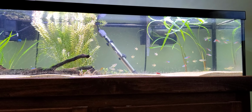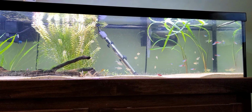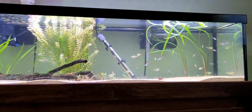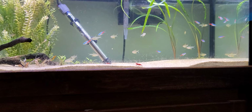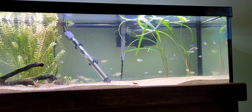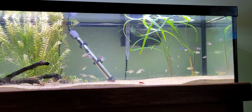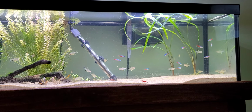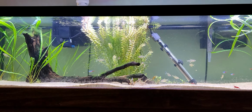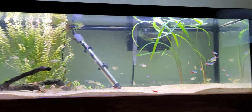So the only disadvantage for me about the 55 is the height of it, reaching into plants and stuff like that. Other than that, I think it's a pretty cool tank. But if I'm gonna go that route, I'm gonna have to upgrade the lighting, no doubt, and I'll probably have to upgrade my filtration eventually. But yeah, that's what's going on.